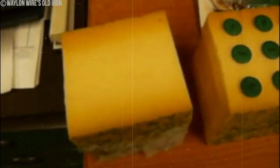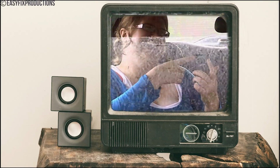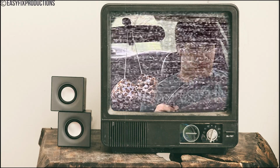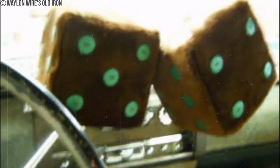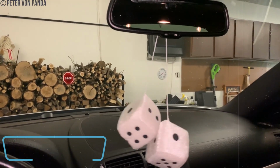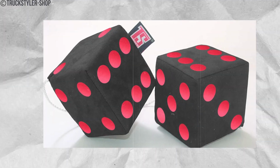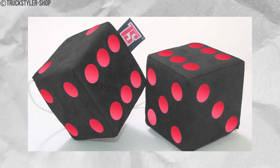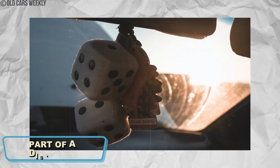Imagine cruising down the road, music blasting, and hanging from the rearview mirror those funky fuzzy dice. Do people question your manhood because of the size of your fuzzy dice? Well, not anymore. They were everywhere in the 70s, and they weren't just for decoration. Those dice were a statement piece, giving any car, whether old or new, a bit of flair. They were the ultimate accessory, adding personality and fun to your ride. You could even shake them like part of a dice game.